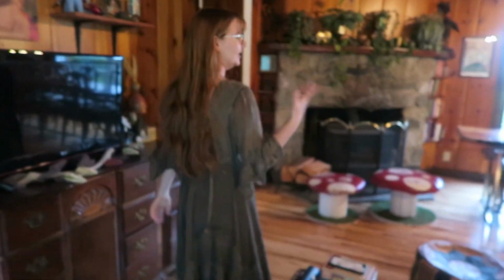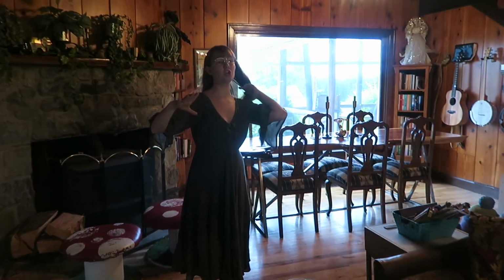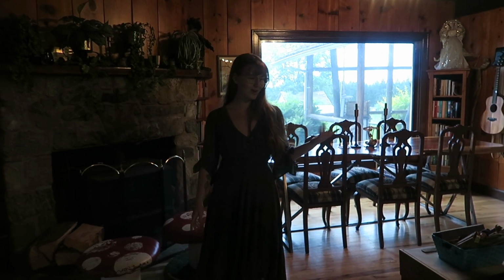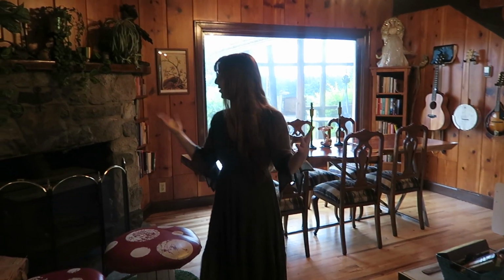I love all of the light in this room so much. It's ridiculous with these gigantic windows. And for so long, I was going to get curtains, and I was like, I gotta do that. I'm gonna sew curtains, but never got around to it. Don't really think I ever will. I kind of like the light and the openness of it.